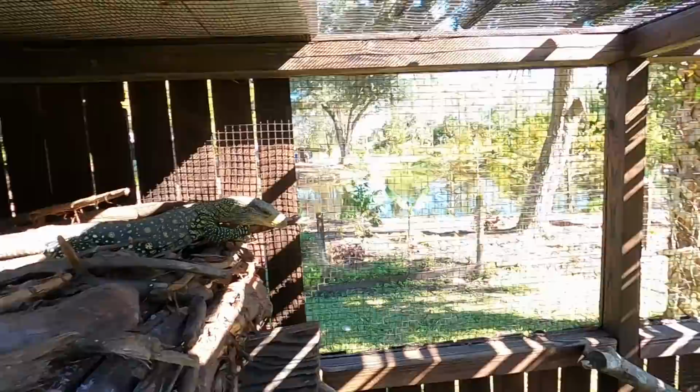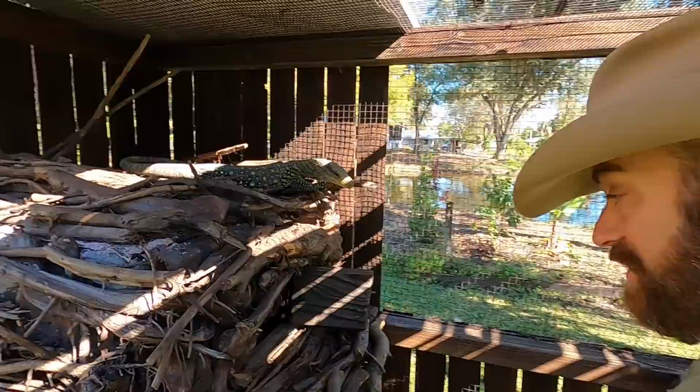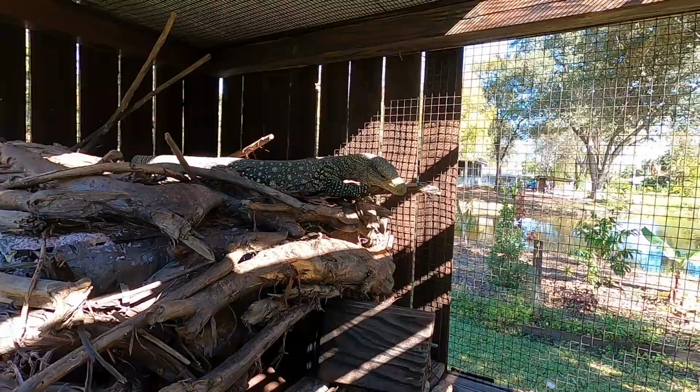So I got to start over with her, man, but it was a necessity. I had to grab her to get her inside her box because she wasn't going inside the box on her own, and on those cold nights, that's just unacceptable. All right, girl. Okay, there you go.